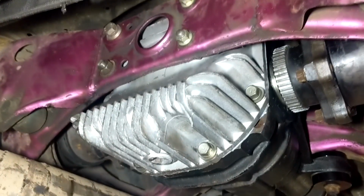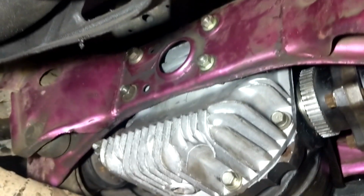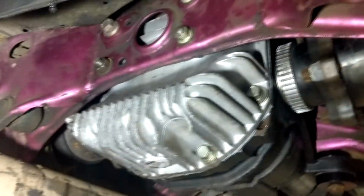If it's an S14 and I think a 15, it's the 2 bolt back plate you fit on, but basically you just swap over the back plate from your original diff to the GTR diff.